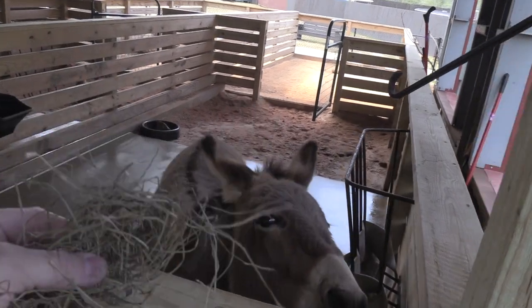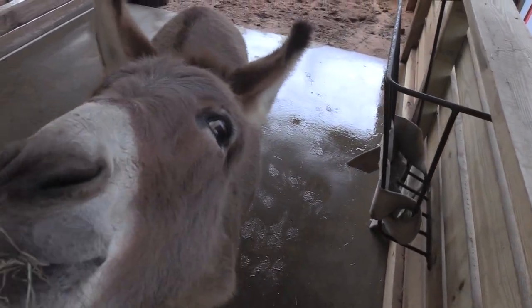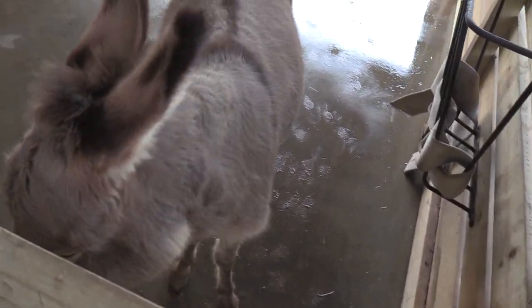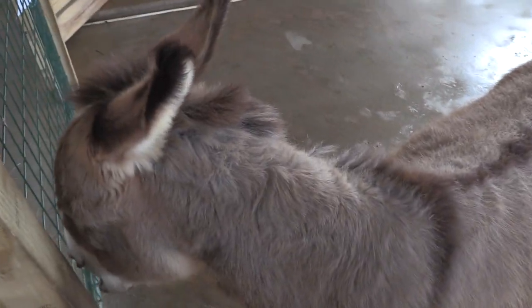There's a custom food for the donkey. Here you go, baby. Don't bite my fingers. Thank you for not biting my fingers. Hi. How are you doing?